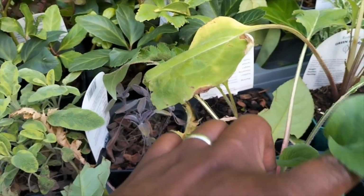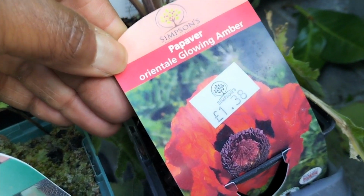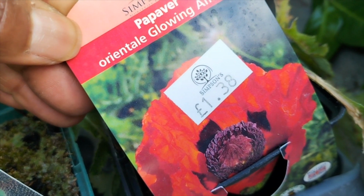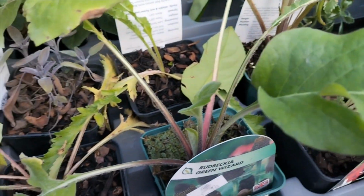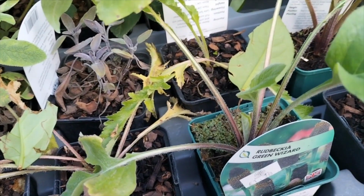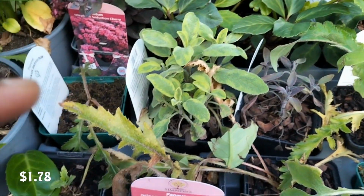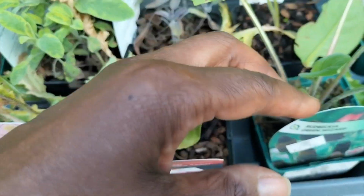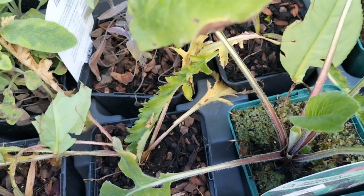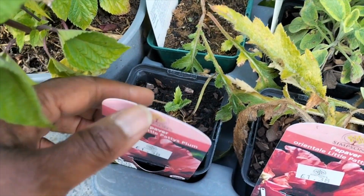I also like at this time of year to pick up some plants that are on offer, and as you can see, this poppy is reduced down to £1.38. I'm going to have to give you the dollar amount as well, just to give you an idea of what that costs. And many of these plants were reduced down to £1.38, and these are perennials, so they will die back and come back year after year. They're quite small at the moment, but they will grow year on year.